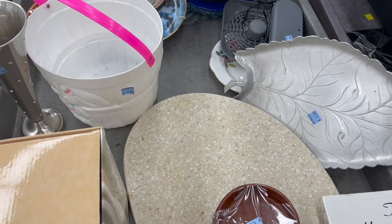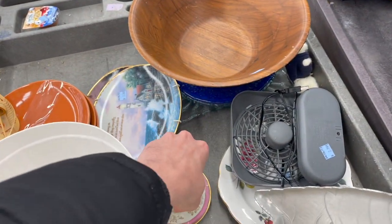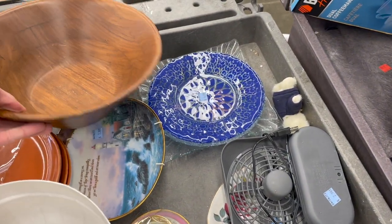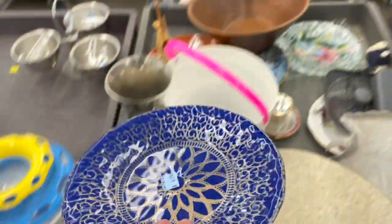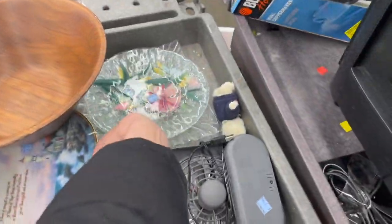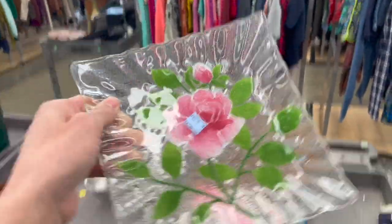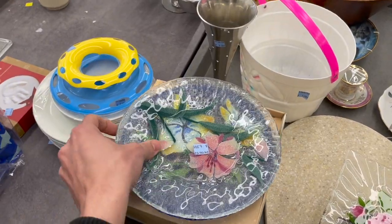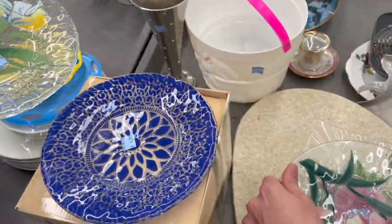The cutting board. What about this? Cup. Royal crown. It's alright. Ooh, some Siddenstricker. I don't see a signature, but I'm gonna get that. These. Ooh, I'm finding it all. And that one. That one's pretty. Oh, there's a sticker on the back. I'm pretty sure that's Siddenstricker. Oh, it's right there. All right, let's get it all.